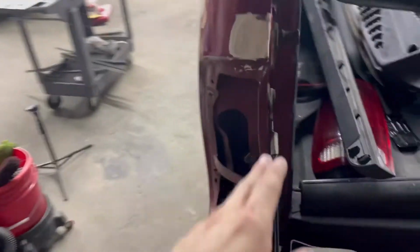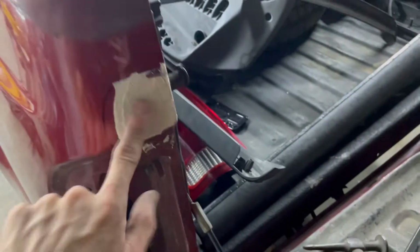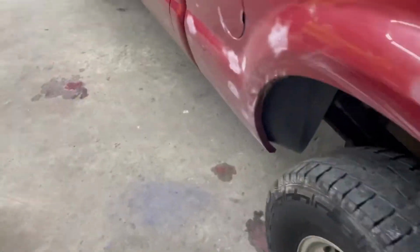There was a dent here. Got Bondo on that drying. But it's already dry, so I'll just deal with that tomorrow. So there were only 2 dents right there. As far as the door goes on the other side, I highlighted all the spots we needed to work on. Body work will start tomorrow.